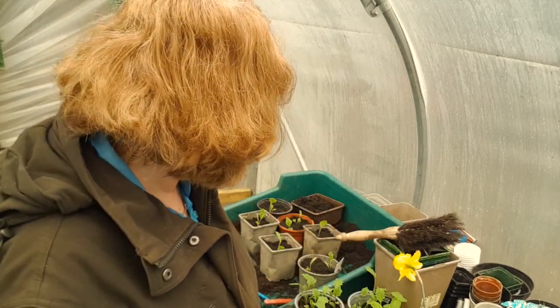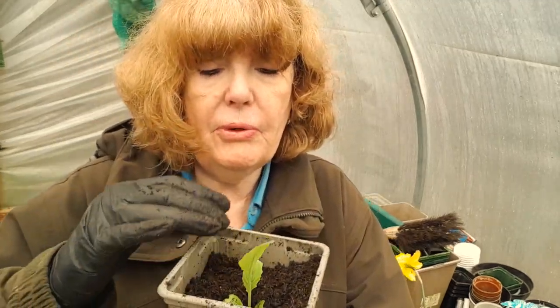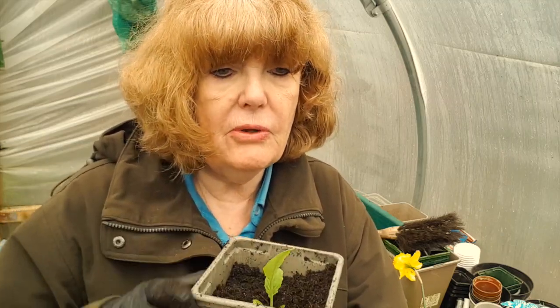So when they grow a bit, you see there's some gap around the pot. When they grow a bit, I'm going to put in a bit more compost around the stem of it, and keep covering up the stem so that they become really strong plants before I put them in the garden. And hopefully this year I might actually get some, because I love this sort of green cauliflower and I really want to have some. So I really want to try that.